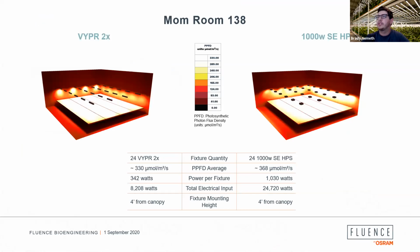In the mom room, despite it being a separate fixture, it's a real easy one-to-one replacement. The only difference is we modeled against a single-ended HPS because the output was going to be lower than the double-ended. And you'll notice in the mom room, the average PPFD is a little lower because they're growing in the space for a different purpose.